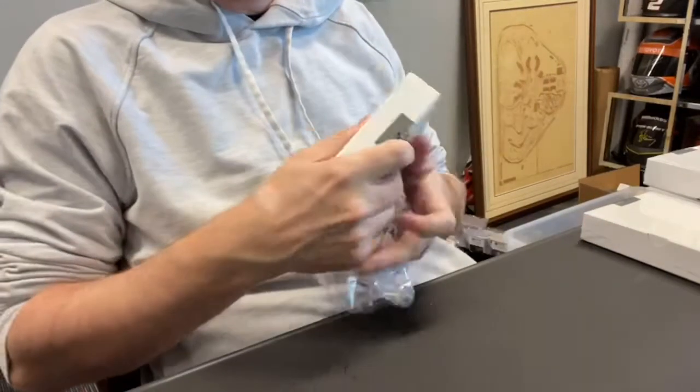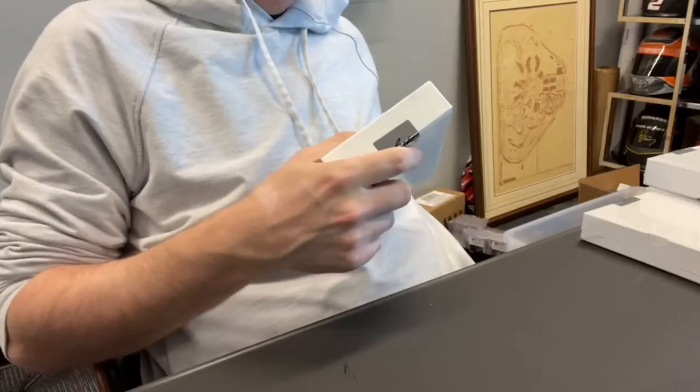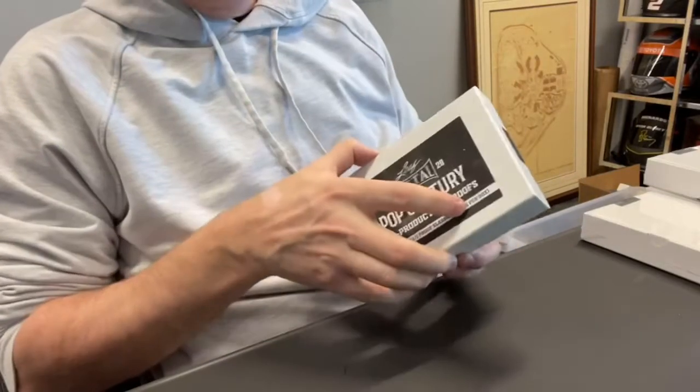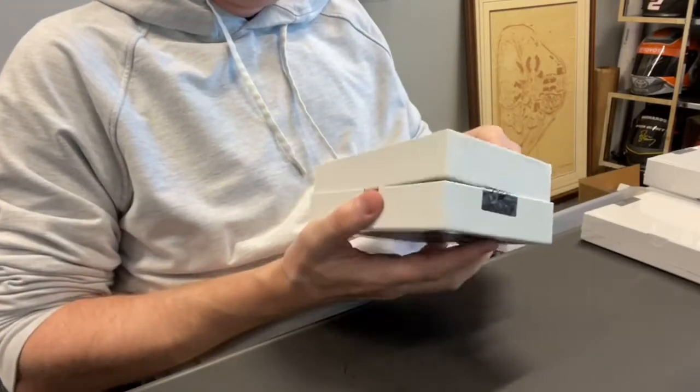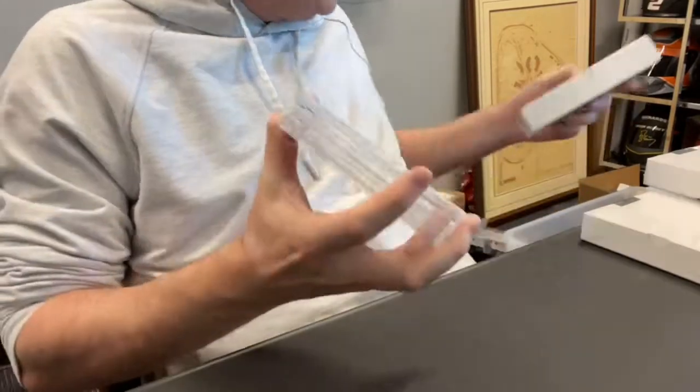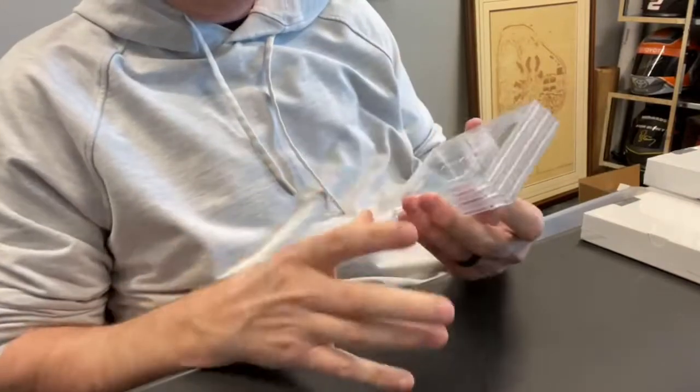I wonder how many total cards there are. That obviously every single one's a 1/1. I wonder how many cards are represented. I have no idea, but it can't be a whole ton. I can't imagine there was a whole lot of this produced.